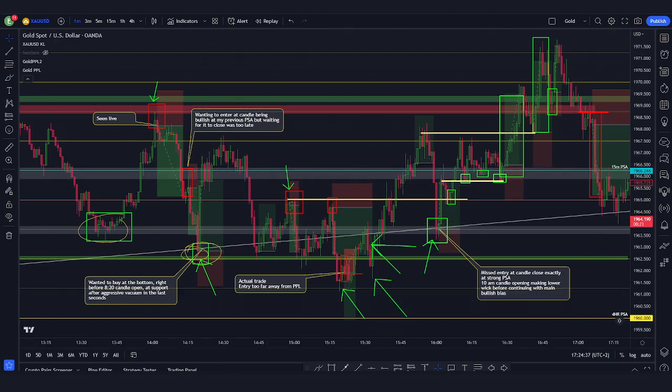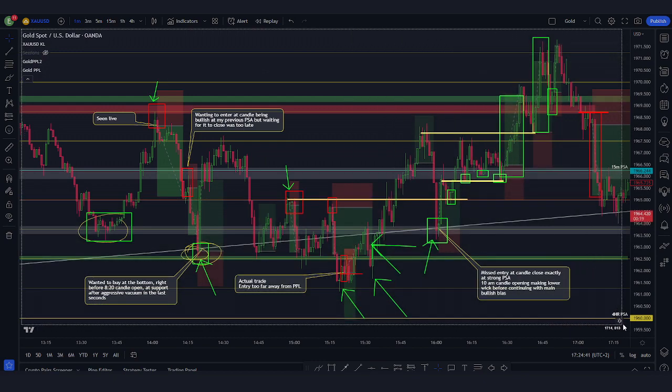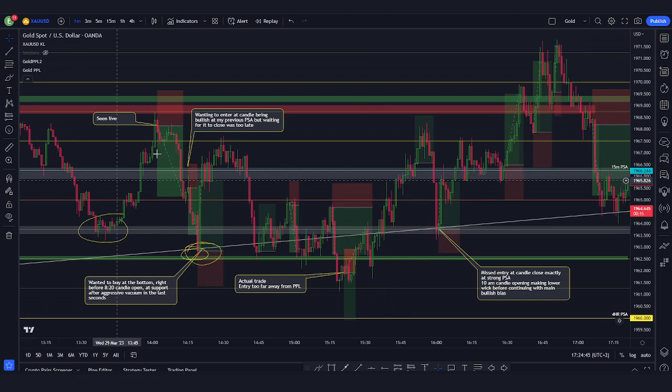And overall, what I really like is that I'm getting better and better at analyzing the price action. Still taking the actual trades is still a struggle for me, and that's my main thing that I have to work on.